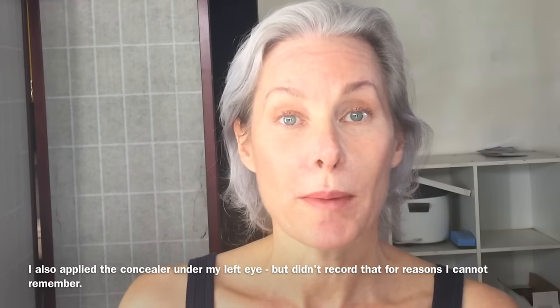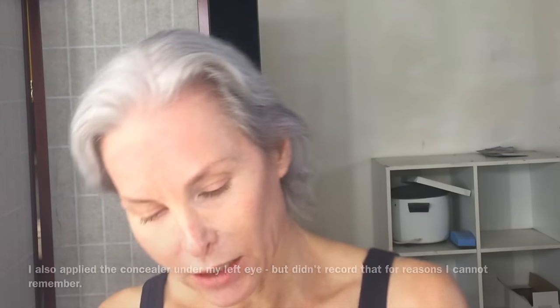And for my no makeup look, I am going to use a little bit of the J Manual powder because I really love the finish that this gives.